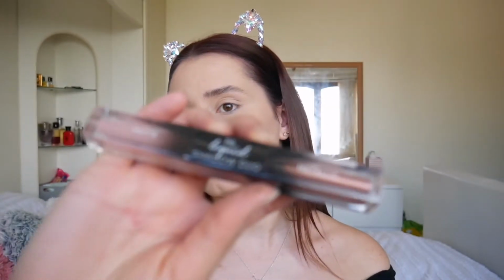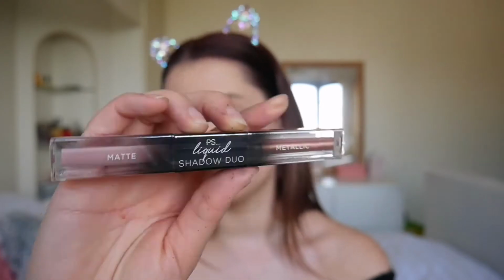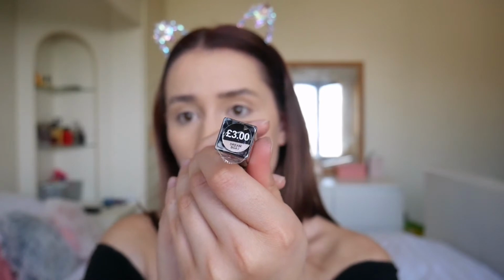So I came across one of these. Now this is a dual eyeshadow, so you end up with a matte one and a metallic one. So I'm hoping that it's just easy, because you don't have to worry about what colour you put in where. You're clearly going to go with the matte and then put a bit of shimmer on it. It's just easy. And this was actually on offer for £1, so I'm not really sure what it normally retails for, but I paid £1. And it's in the shade, oh, okay. So they normally retail for £3. This is in the shade Dreamboat, but like I said, I paid £1 for it.